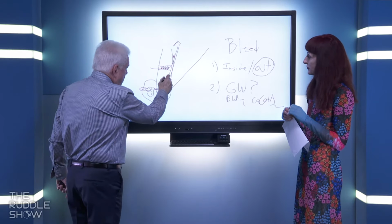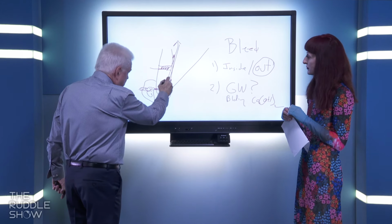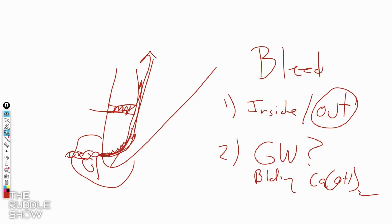Sometimes the canal goes around like this, but the file ends up over here. And if you look at this root at the end, you have the world's biggest rip. So that'd be your foramen. It used to be right there, but now you've moved it over here and dragged it. And so now you have this canal. It's like this. You've mutilated the root. And of course, those are called bladders. They bleed a lot.